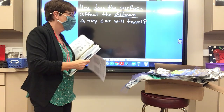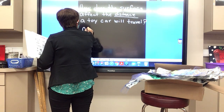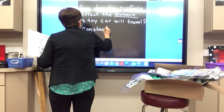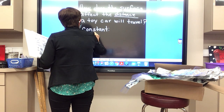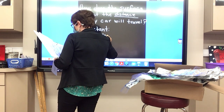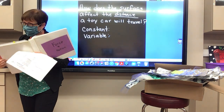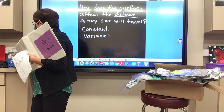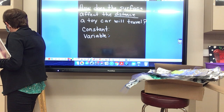Now, we are going to have some objects. We're going to have a constant. We're going to have two things that are not going to change in our experiment. And then we're going to have a variable. A variable is something that changes. So we have a variable. Now, look at my supplies here. And here's what is going to be the constant.